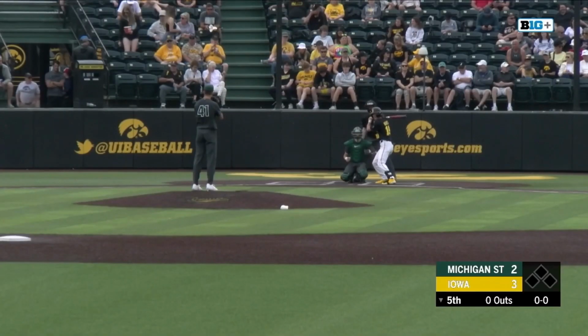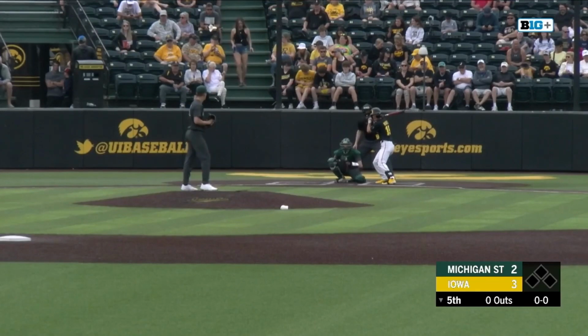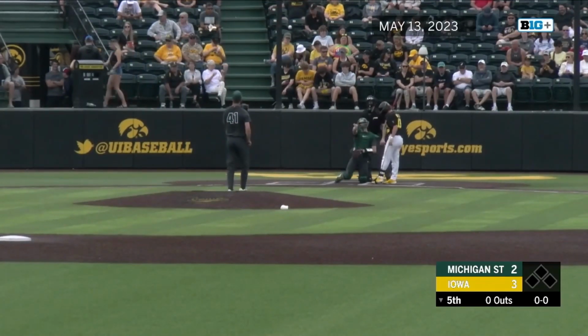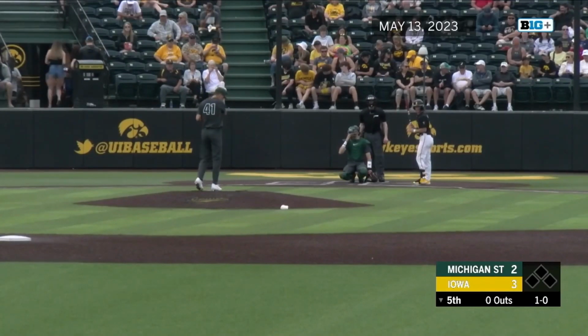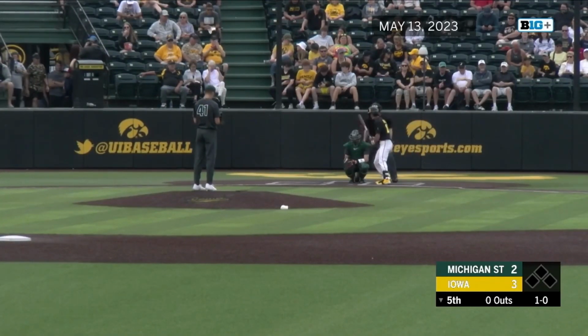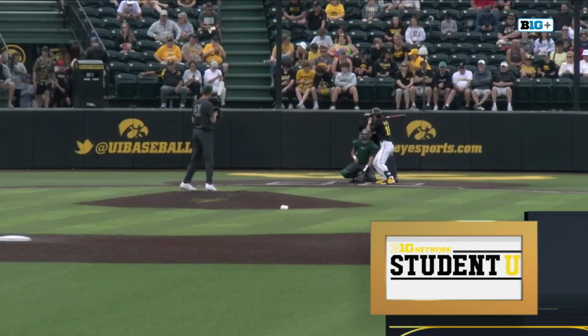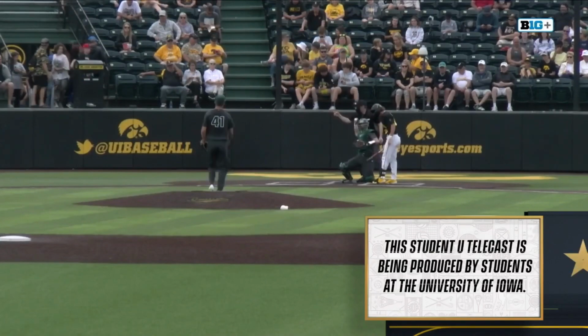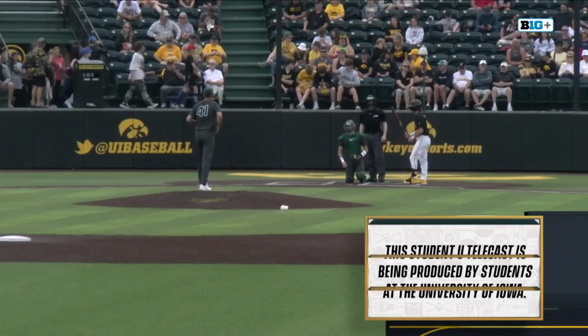Quite a duel so far. Both pitchers, neither one have been necessarily great, but they've both been good when they needed to be. Wilmus 1 for 2 today, a strikeout in the 1st. He clobbered a home run to left his last time up in the 3rd. 1-0 pitch to him. That's a good one on the outside corner, 1-1.